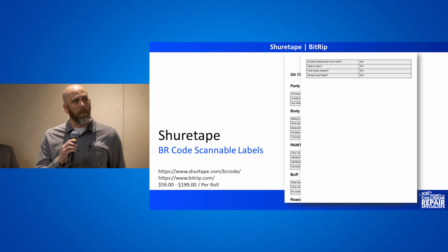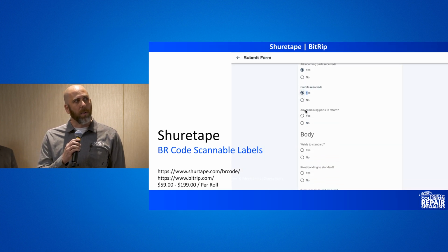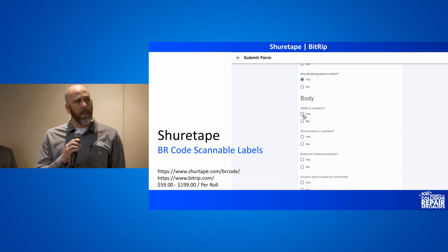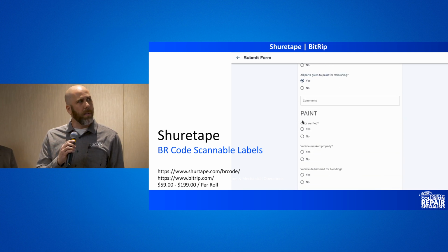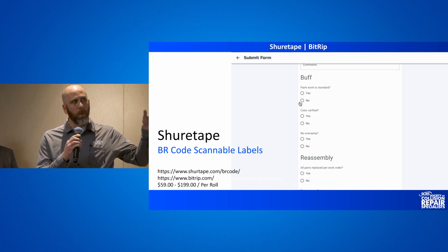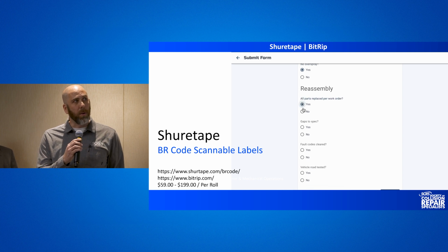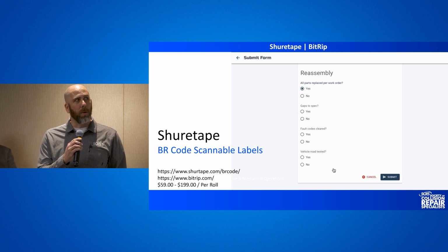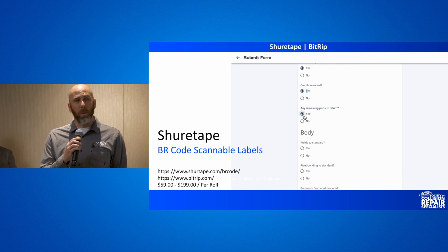I've been testing it out in my shop for almost a year now, and there are so many ways you can implement it. This is just a quick example of what a QC checklist could look like, and again, it's completely customizable to whatever you want. The BR code team, or BitRip, who handles that for Shuretape, will customize it to whatever you need. It's very, very simple and straightforward. And there's reporting. You can attach images and video. You can link it to a Google form.